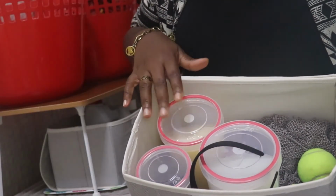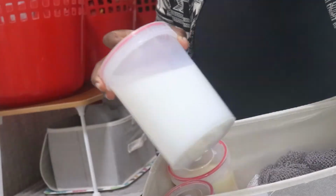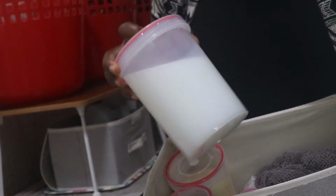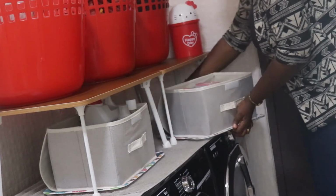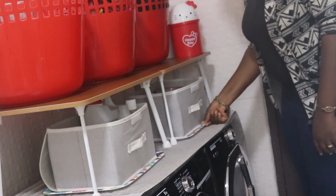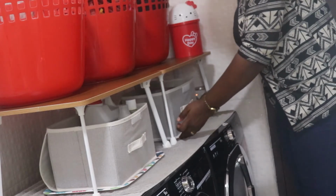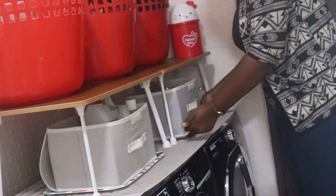This is liquid detergents, fabric detergents as well, extra fabric conditioner. Okay. So that lies here perfectly. When I need it, I just draw it out. Because of the tray, it's very easy to pull in and out.